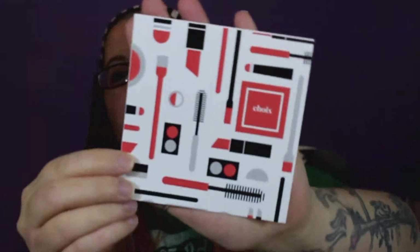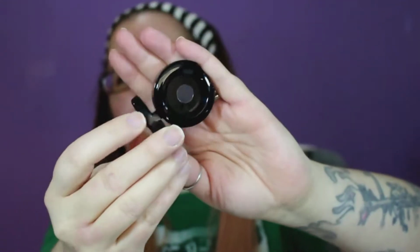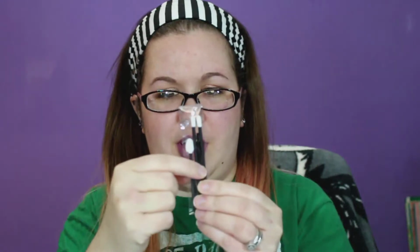So the first thing here is just a little card saying thank you, and their little logos and stuff. That's super cute. And there is a little empty eyeshadow pan with a magnet in there, which I'm assuming is for the eyeshadow that I asked for a sample of. And then it says Choix on the bottom. And then this little packet that they send with all the boxes depending on what you asked for. If you ask for a mascara sample, they will send you a little spoolie brush, but it looks like I got a little brush, two doe foot applicators, and an eyeshadow sponge, and then a little blush brush.